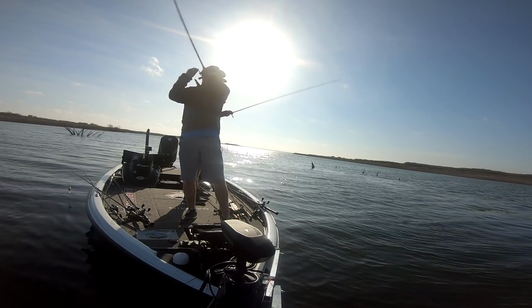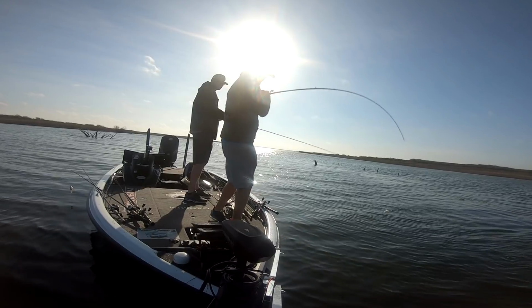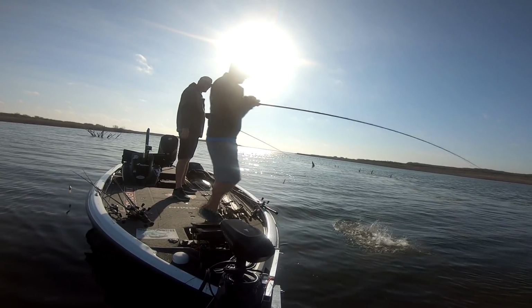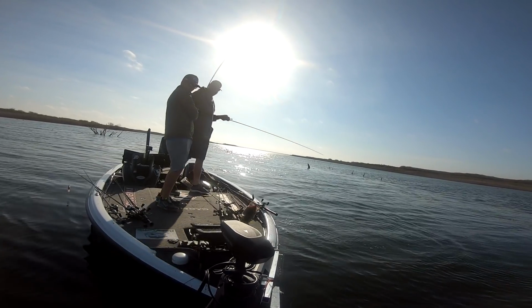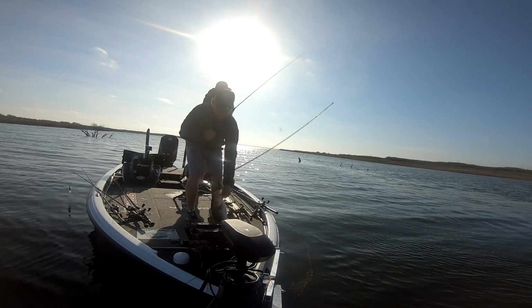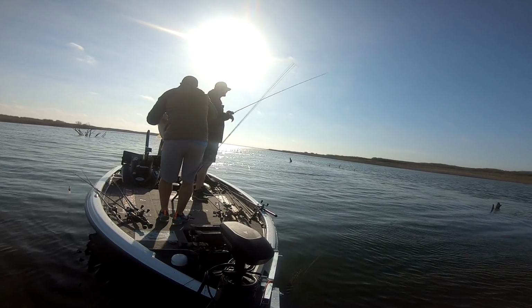Boy. Right where she's supposed to be, right in that wood. Boy. Don't donkey stick. Yeah. Swing her over the side. There we go. Swing her over the side. I like that. There we go.